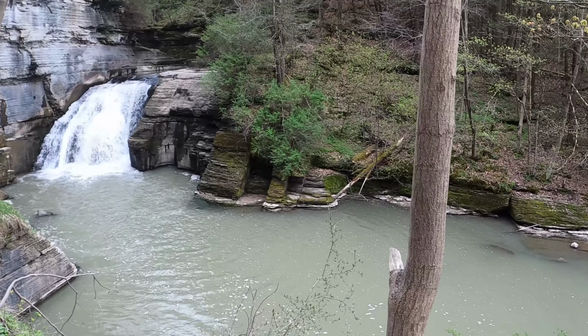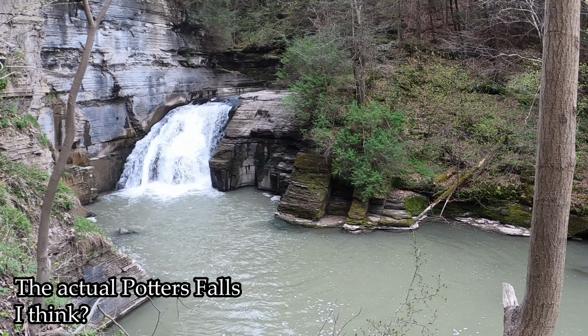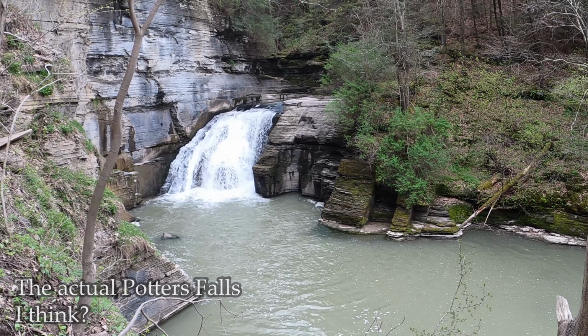I only saw one other person doing some kind of trail running down here. Haven't seen anybody else, but that one guy did tell me they used to do cliff jumping and everything down here. But, oh man, a couple hundred feet. There it is, and it was worth it.